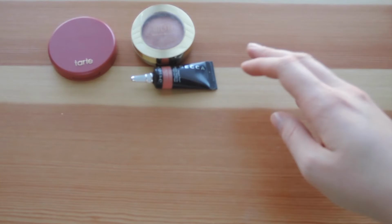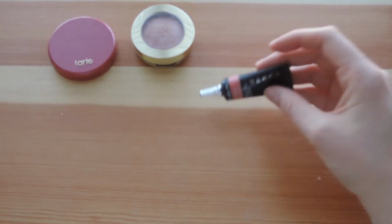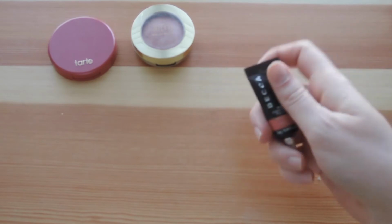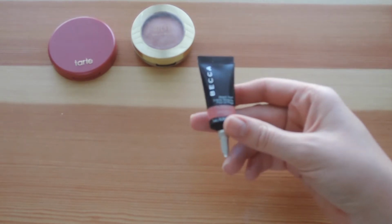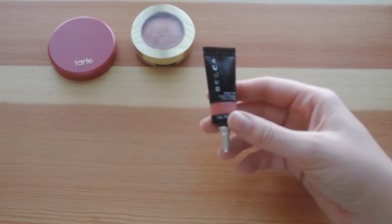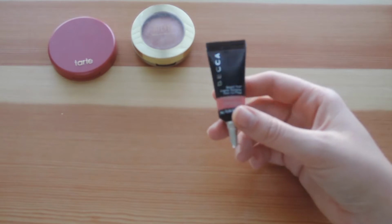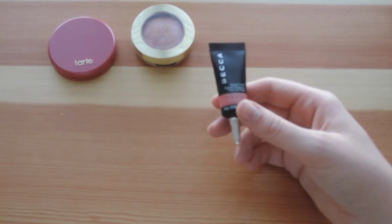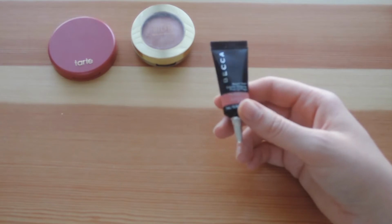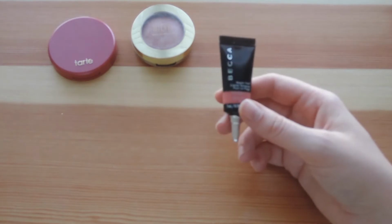Promise I'm gonna get rid of some of these guys. I know I'm one for like 5 so far. But next is the Becca Beach Tint in Guava. This is a really pretty cream blush that I am trying to get used to. My skin is having a moment right now, so not really having the best skin days to use this guy yet, but whenever I am wearing lighter makeup, I think this is going to look really pretty, and I do intend to use it a lot during summertime. Just working my way up to it.